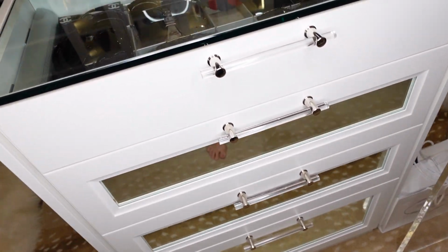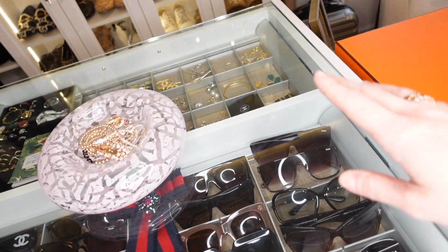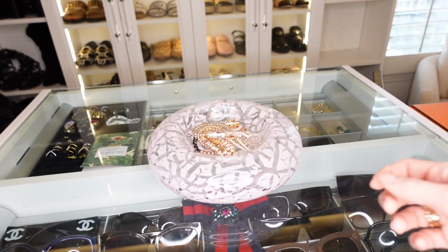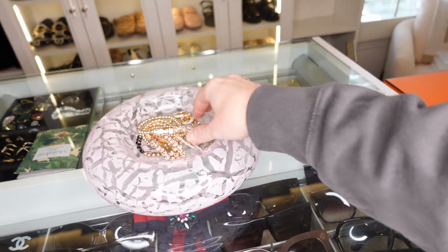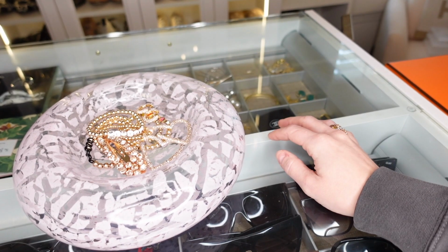I keep my sunglasses in here where I can see them, costume jewelry and stuff, where you can see it over there. And always have a little dish, like a little catch-all, because I'm not always taking my jewelry off and putting it exactly where it goes, but I just don't want it on the counter, you know, to fall off.